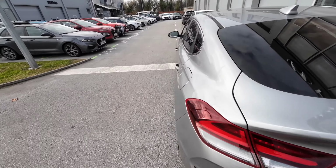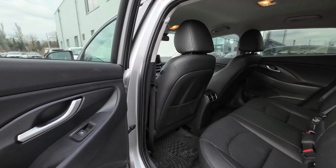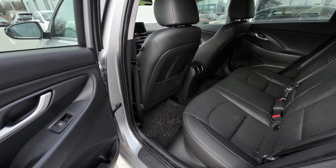But now let's go and check the rear seats. This is the door opening angle. I think it's pretty wide. We will check this in a second. We'll talk a little bit more about this door design and materials when I go and check the front seats.